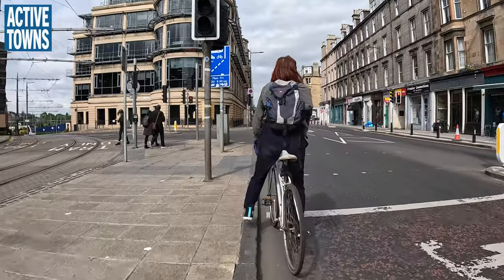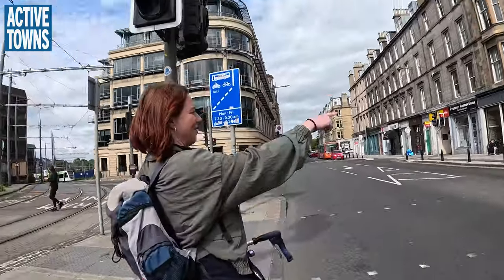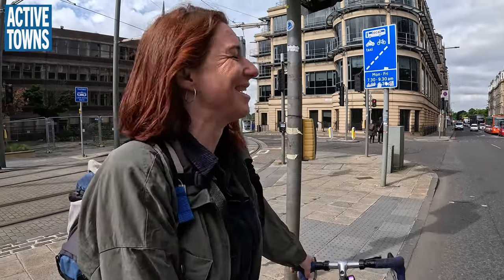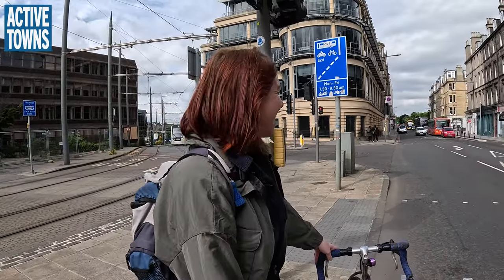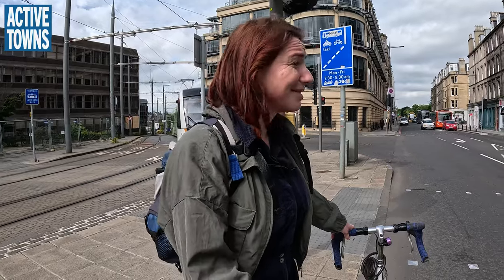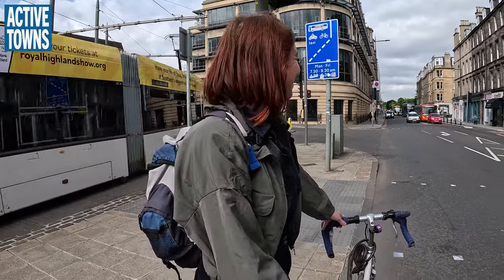So we want to be on that. This is a brand new piece of segregated infrastructure that just got opened this year, called CCWEL. It runs east to west, providing a city centre east-west link. It was a long time in the making. Some people were not keen on it and were a bit worried about the impact it would have, but so far it's been a huge success and people are really enjoying it.